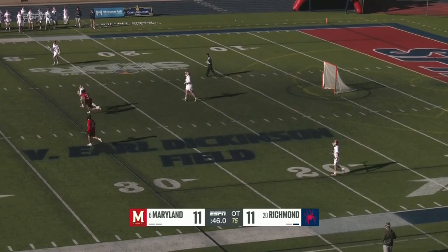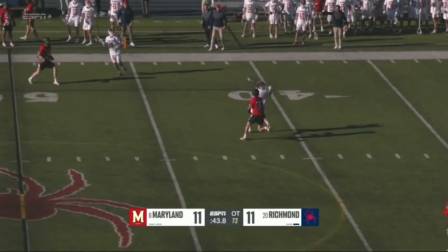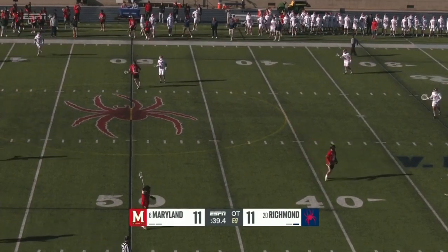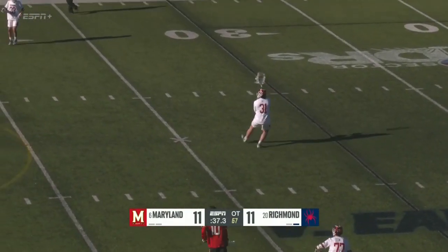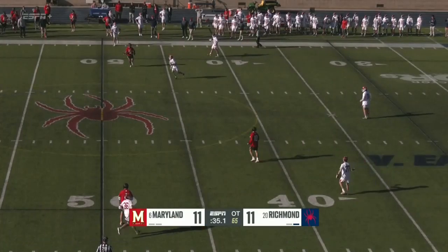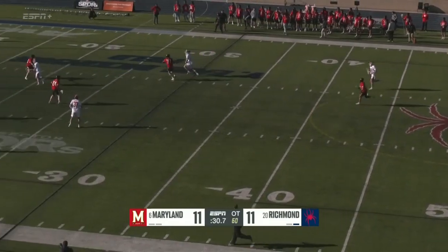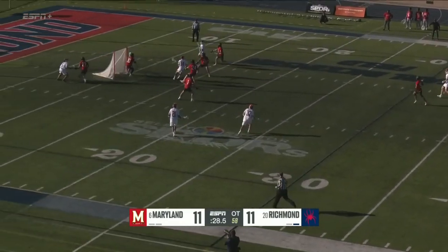Connor Knight with a big stop. Spiders have 40 seconds in this overtime. Fabian. Let's see offsides. Get out back on side. Oh, that's me whispering. That's my wife said, don't whisper. In the middle now, here's Madonna.